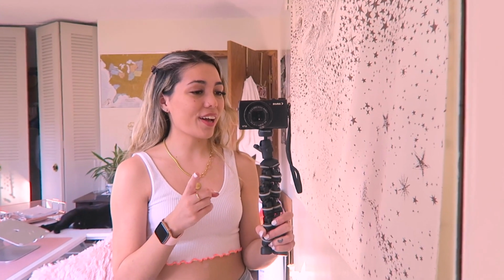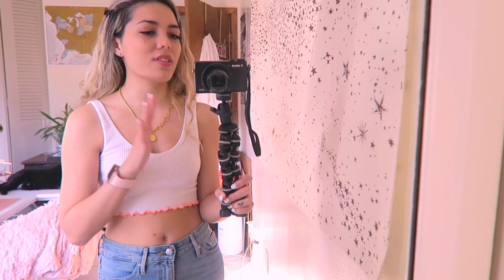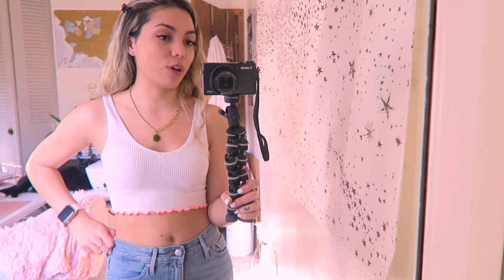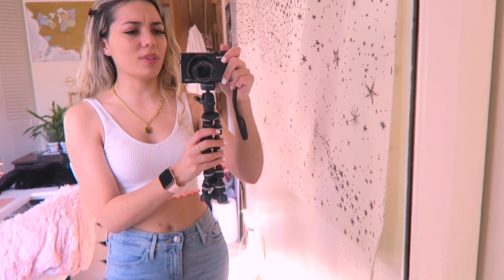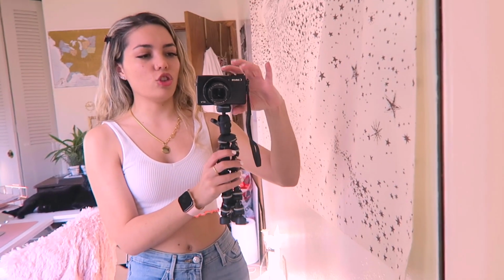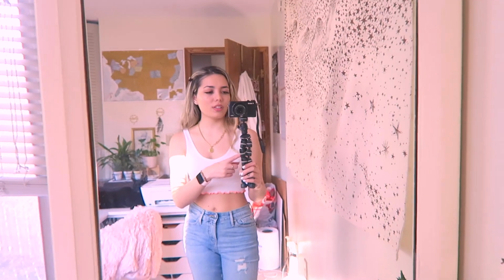I can't remember if I got this specific one from Target or Amazon years ago. However, Amazon has so many, so I'm going to link one that is pretty affordable down below for you to check out, but I cannot vlog without this, and it helps you stabilize the camera as well, so it's not as shaky. If you're holding it from up here, it can help you just really keep track of that. So I'll find one to link down here for you.